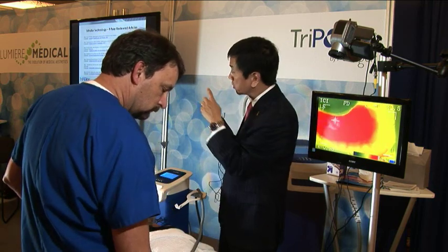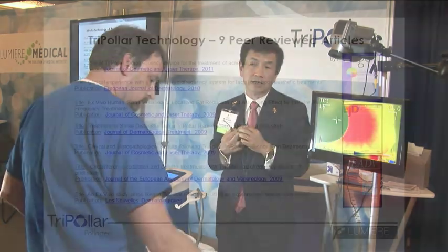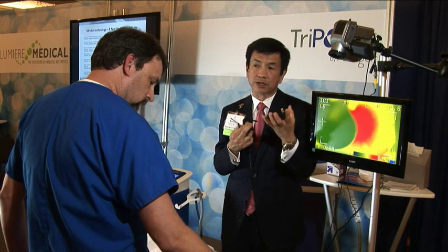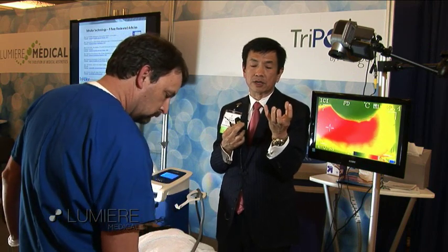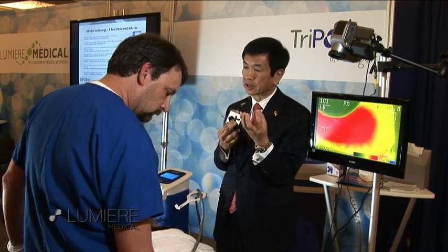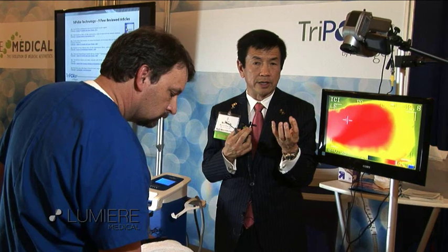One of the first peer review articles that you might look at is acne. There's been a few papers on using radiofrequency for acne, and I think the way it works is that it's not only causing skin tightening, but it causes some shrinkage of the oil glands or the sebaceous glands. And so we've had good improvement with the acne. And because it's much more comfortable than the first generation radio frequency devices, for teenagers and kids who have acne, they tolerate it very well.